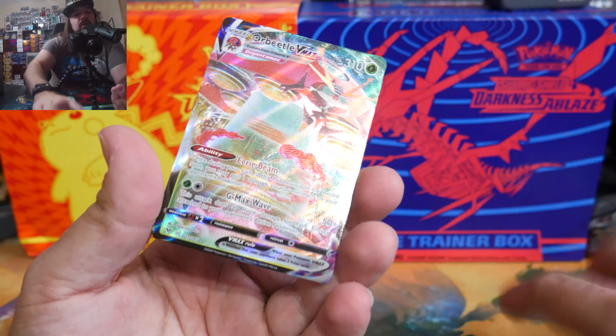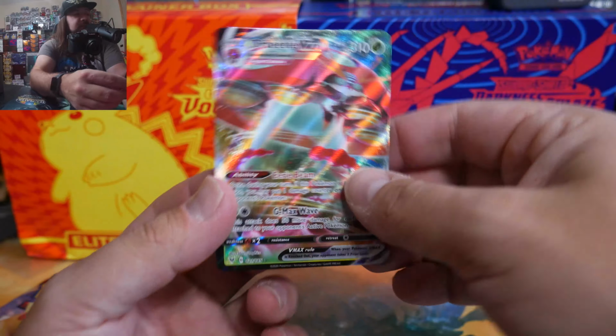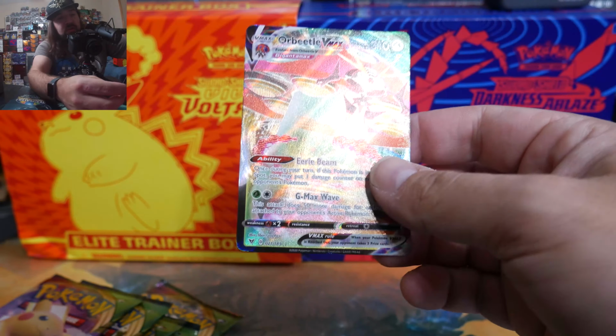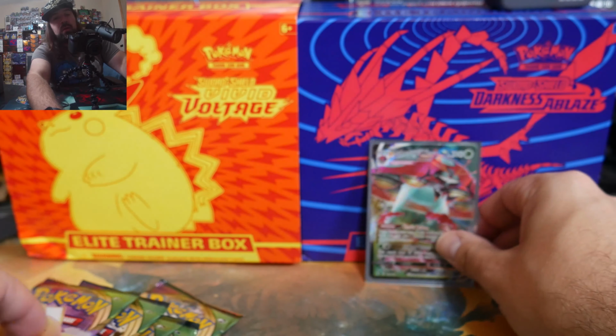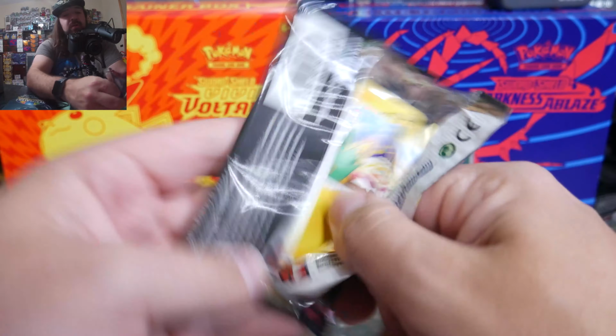Our first hit is an Orbeetle VMAX. First time for me seeing this card. It is a very, very nice looking card. So we slide it in there. All right, so first hit is pretty good so far.